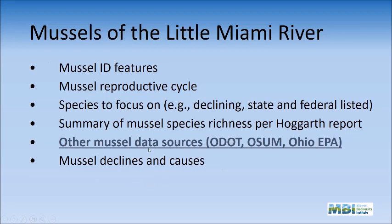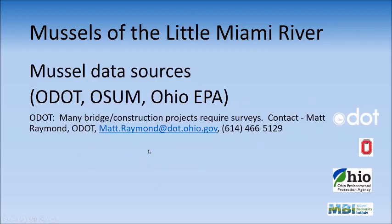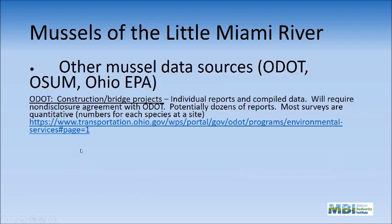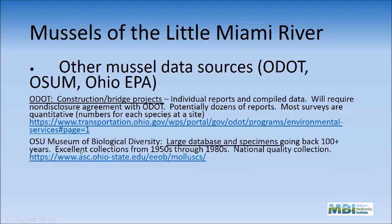Other data sources: ODOT, OSU, Ohio EPA. I'll run through these quickly here. Here are the contact people for those. ODOT has projects where they do reports every year. They have dozens of these.